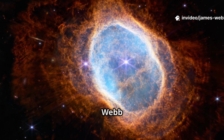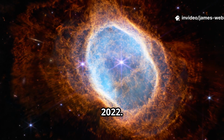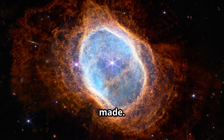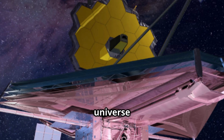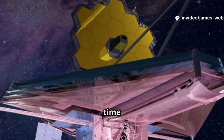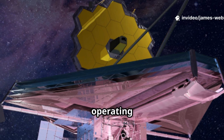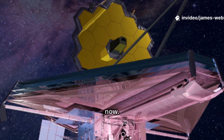The first images from Webb were released on July 12, 2022. A major success and many new discoveries have been made. We're learning new things about the universe that no one expected. At the time of this video, December 2024, Webb has been operating successfully for almost 3 years now.